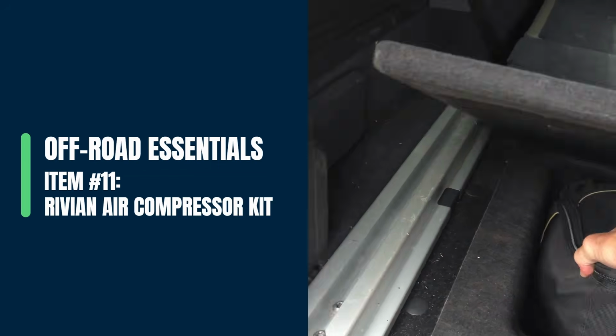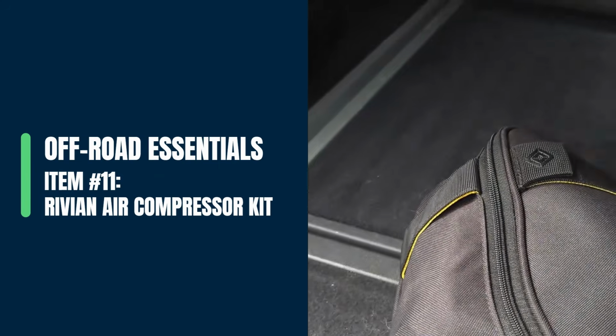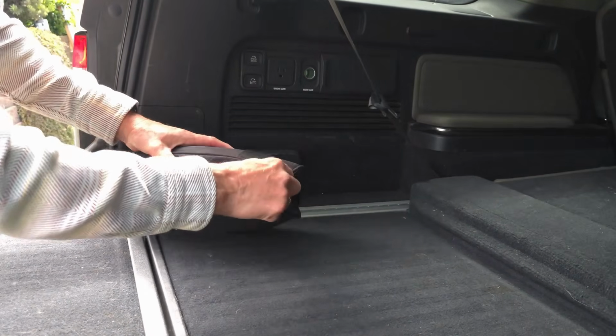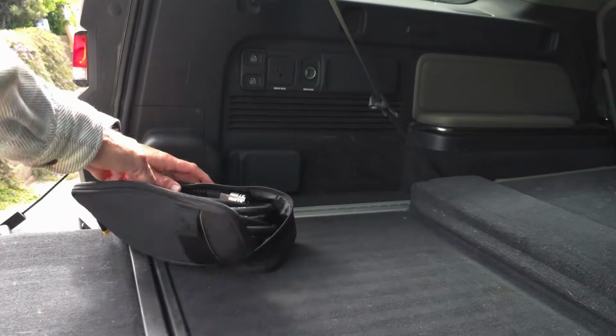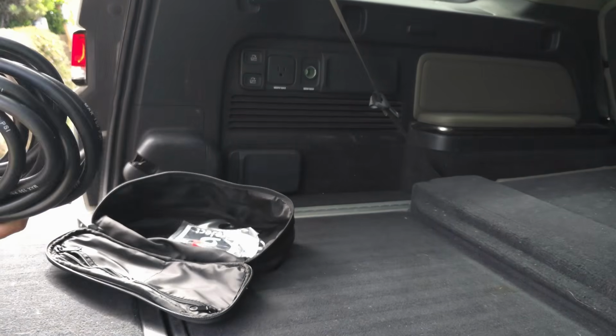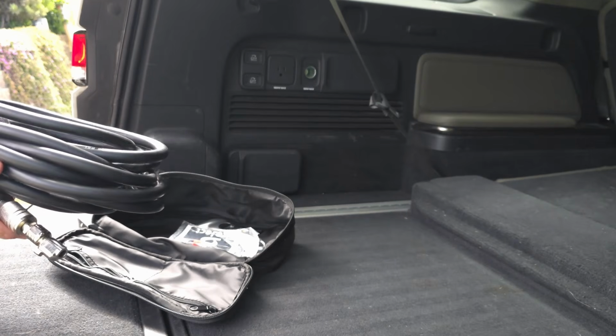Hey, first up, the air compressor hose kit. All right, so I love this thing. This has probably been the number one buy because my car was used. It didn't come with it, even though I've got the off-road package. But this thing is worth it, dude. You got to get this.